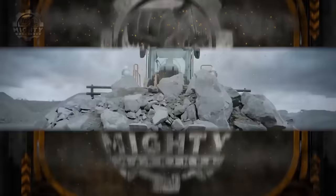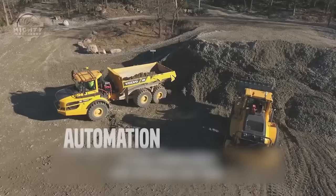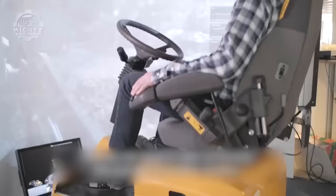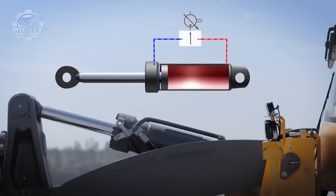Next up, we have a game changer in the construction industry, the Volvo 5G Remote Control Loader. Imagine controlling a heavy-duty loader from a safe distance, enhancing efficiency and safety on the worksite. With this cutting-edge remote control technology, operators can precisely maneuver the loader in tight spaces, hazardous environments, and even areas that are inaccessible to humans. It's a revolutionary step towards the future of construction, minimizing risks and maximizing productivity.